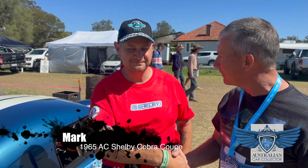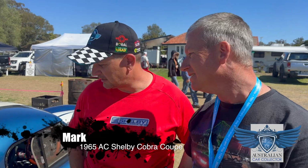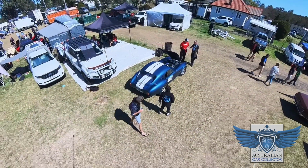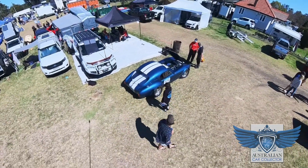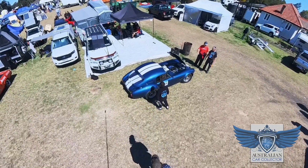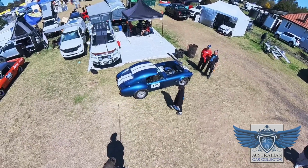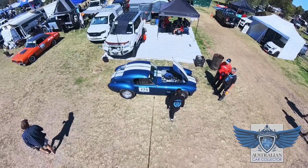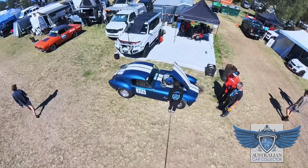Mark, tell us about this beautiful car, mate. It's a Shelby Cobra based on a 1965 model. It's built in the mid-80s by RMC. Now there's only one of 5 in Australia, this being number 1. The company got Shelby, Carroll Shelby and his engineers over, and they authorised the build.